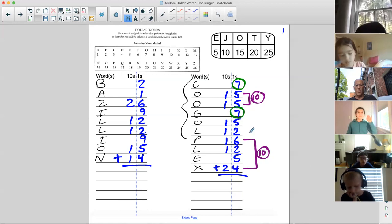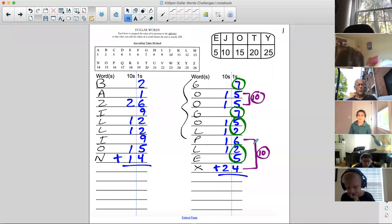Go ahead, Sarah. I think I might have found a dollar word. Well, don't say it yet, which one it is. Why don't you try one of the other ones while everybody else is working? Okay?